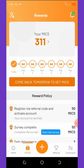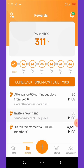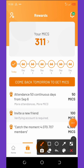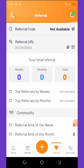Another thing about this application is you can also click on referral. Once you click on this place that says referral, you're going to see your referral link.